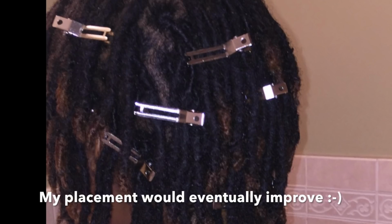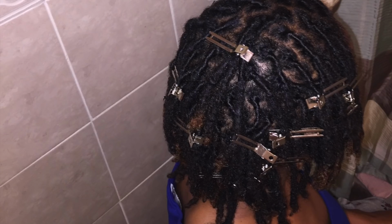For those of you who watched the first year of my journey, I actually got real clips to retwist my hair with and not bobby pins. And I was retwisting my locks every 2 weeks, shampooing and retwisting. And I was using some conditioner, not a lot.